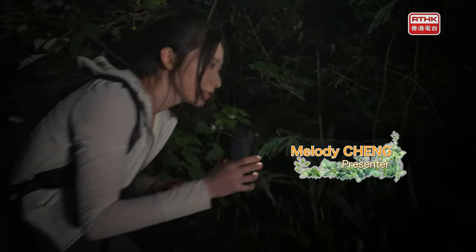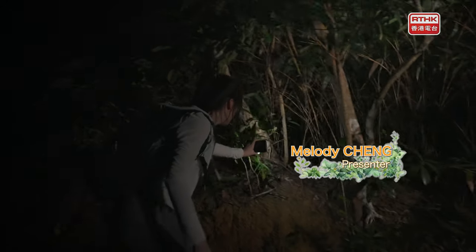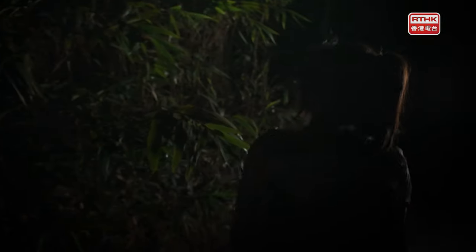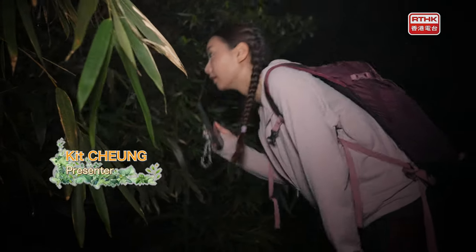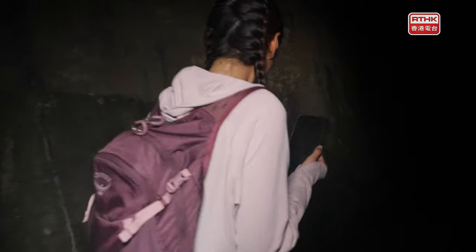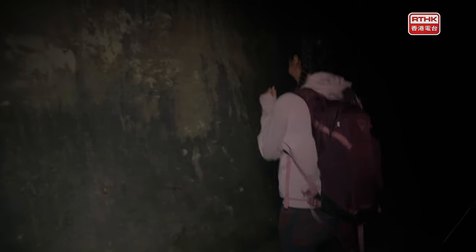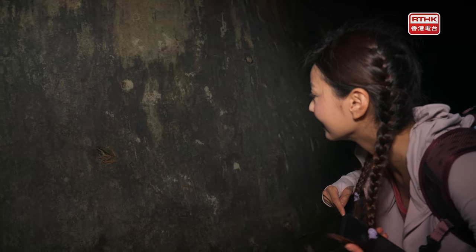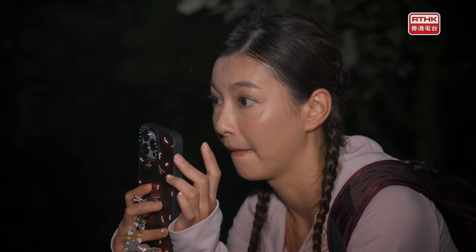We don't have any tools. Can we spot the little animals at night with just our phone lights? Since the ecologist hasn't arrived yet, let's try it ourselves. Whoa! It's so big! There's a cricket next to it. Would it eat it? There it is! The survival of the fittest is happening right before our eyes. The frog is running away. It ate the cricket? What precious footage! I caught it on tape!